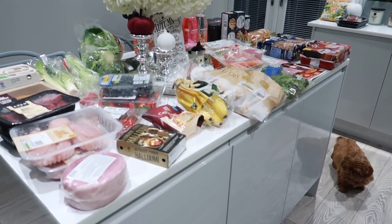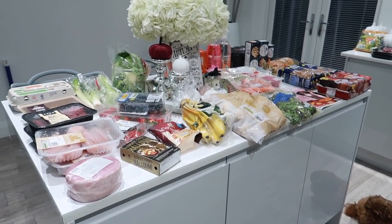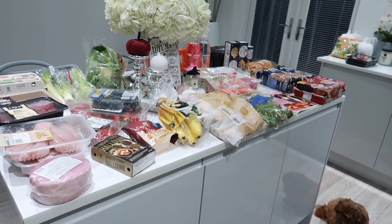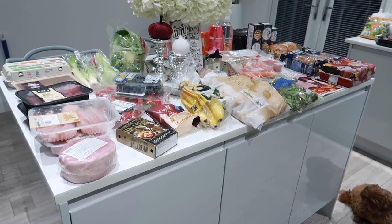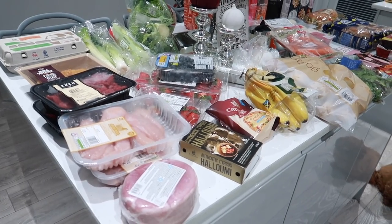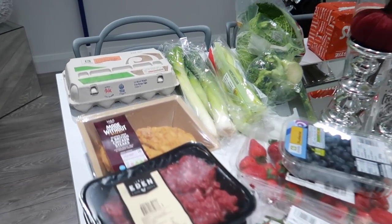My food order has arrived from Ocado, and I thought I would share with you what we've got, and I've also got my weekly meal plan, which I'll share with you as well, because it'll give you some inspiration on what meals to cook, and you do enjoy it when I include these in the videos. So I'll just quickly show you what I've bought, and then I'll go through the meal plans.